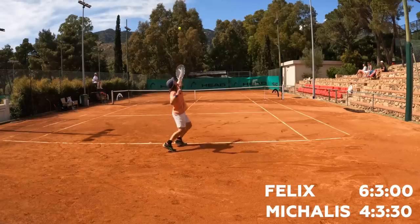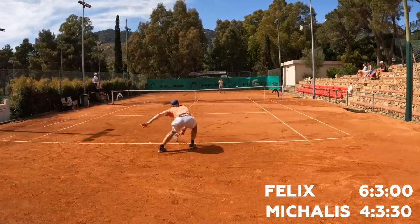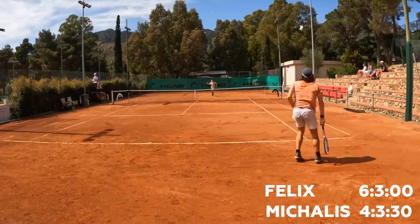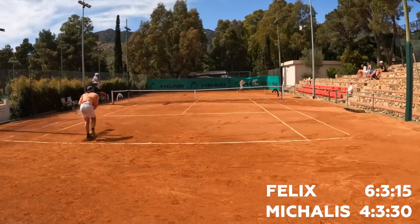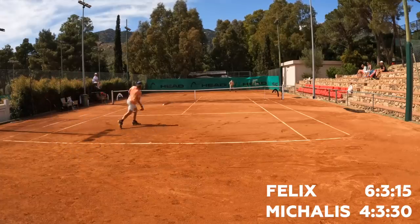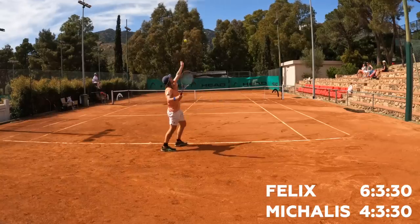From this point onwards, it was a little bit of a dogfight. I broke first, obviously he broke back, and now it's really all about just being mentally strong in your service games. It's so tough to serve it out on these courts, especially because they're super slow. So many breaks, so it was all about just keeping your head focused and trying to get the break and then hold serve and serve it out for the match.